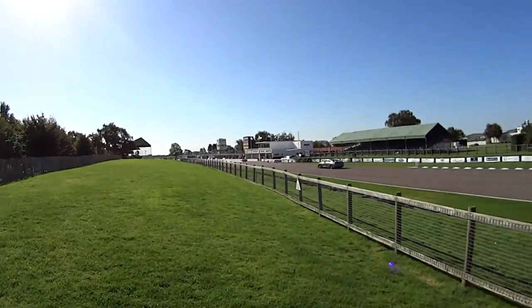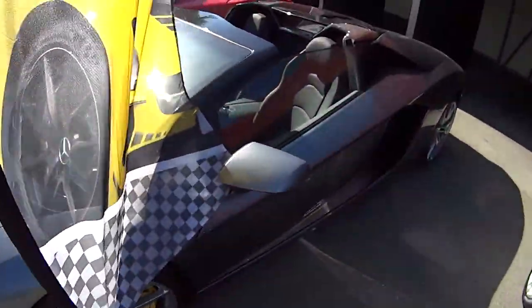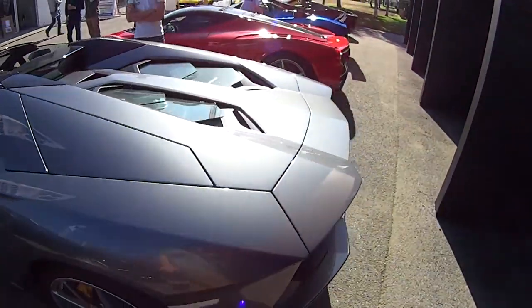Right, we're heading back to the paddock now with Tom. But yeah, we're heading back to the paddock now. There's some pretty exotic cars in there, so we're going to have to take a look around those and watch some more stuff going out. Pretty insane stuff here. Unbelievable.